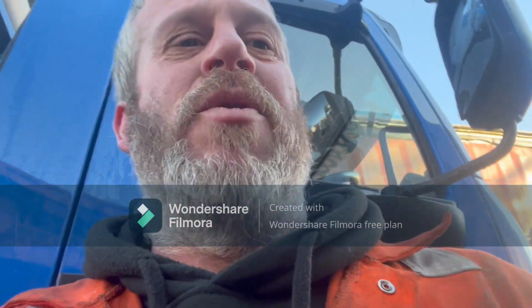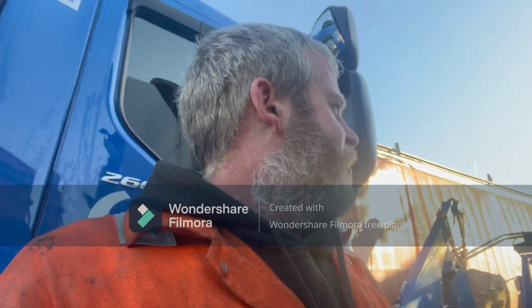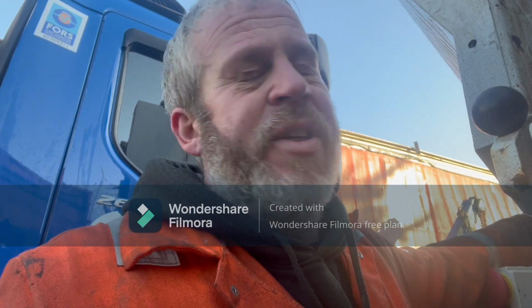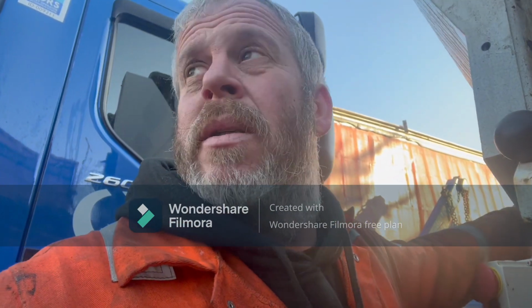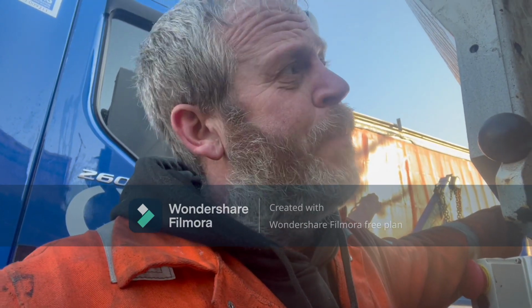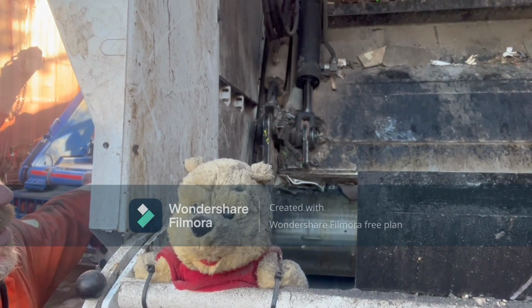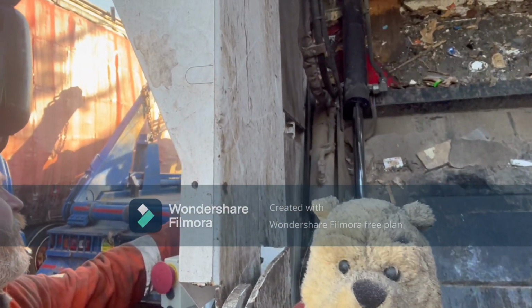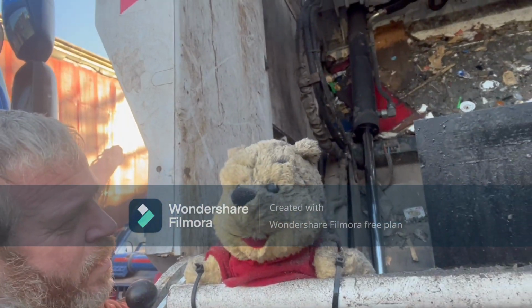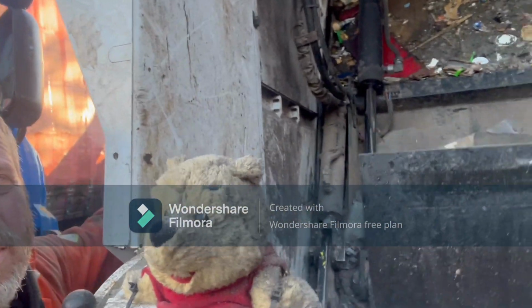So that's me more or less done now. All I'm going to do is check the oil levels. So what you're going to do there is get all the arms packed in. So the pack plate's going up now. Sweep blade goes up. Ram all the way back up.